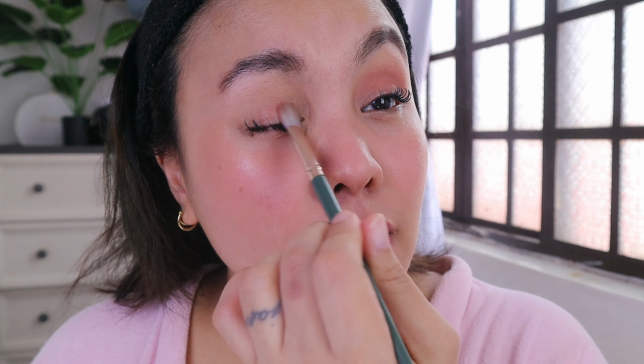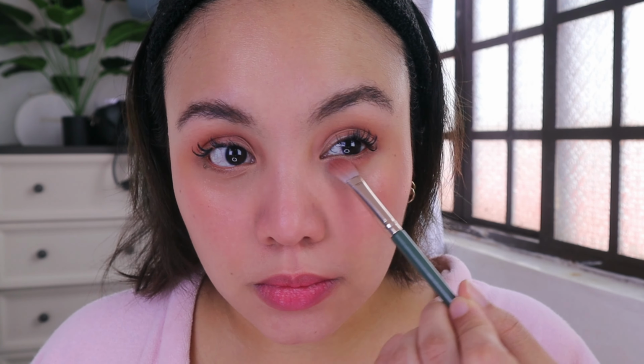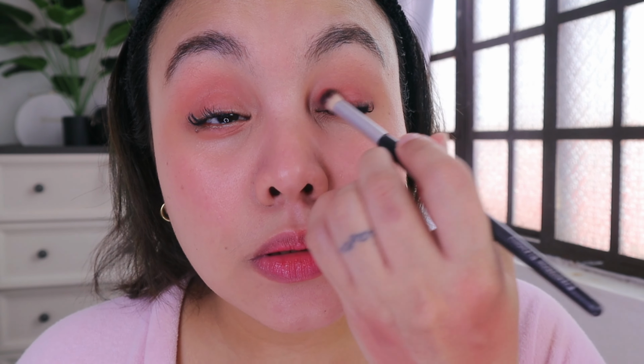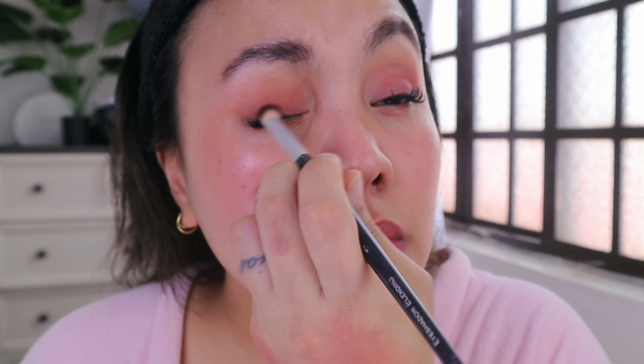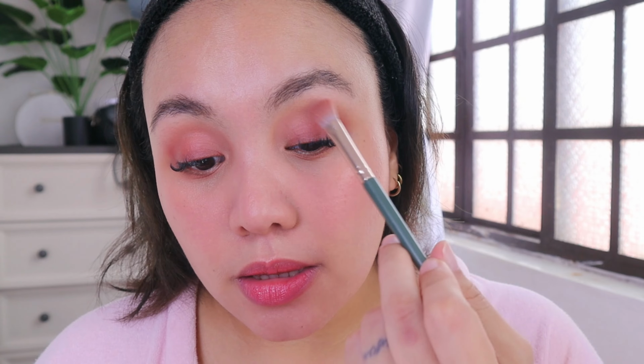Okay, so tingnan nyo na guys. Ito siya pag ginamit yung blush. Maganda siya sa eyeshadow, you guys. I'm going to put this sa ilalim. It's quite pigmented actually. I'm going to get yung cherry chocolate. And then ilalagay ko siya malapit sa lash area and outer corners. And then I'm going to take this brush again and clean the edges.